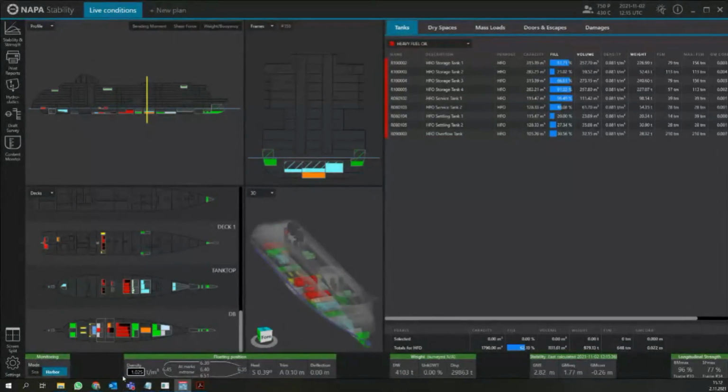Then on the bottom bar, we have basically the same information as in the NAPA loading computer. So you have a floating position visible, seawater density, which you can adjust, heel value, trim values, calculated deflection. Then we have information about weights like dead weight, unknown dead weight, and displacement. Then we have stability related values here, GM required, GM correction, and finally longitudinal strength here in the right hand corner.